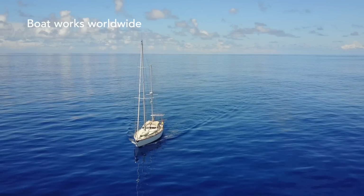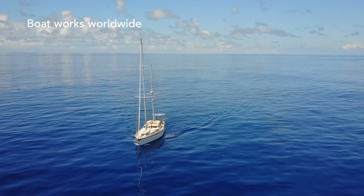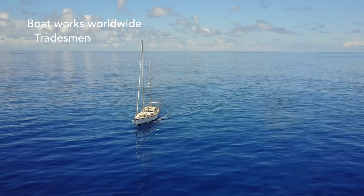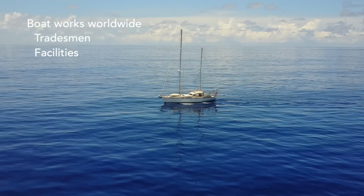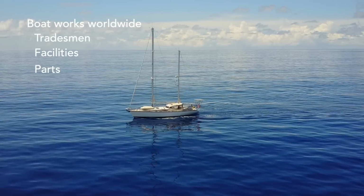When talking about boat works worldwide, there are a couple of aspects one needs to know. Can we find tradesmen there, and are they experienced? Do they have the facilities for that? Is it possible to haul out the boat if needed? How about getting parts for repairs?